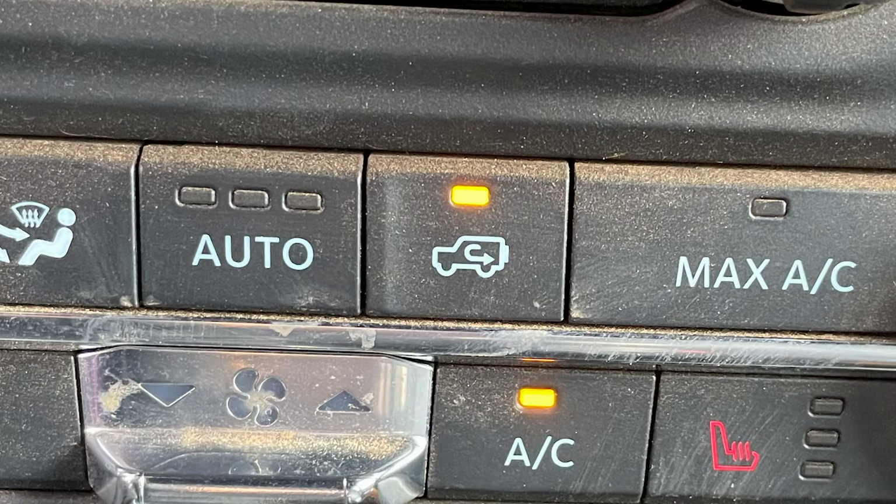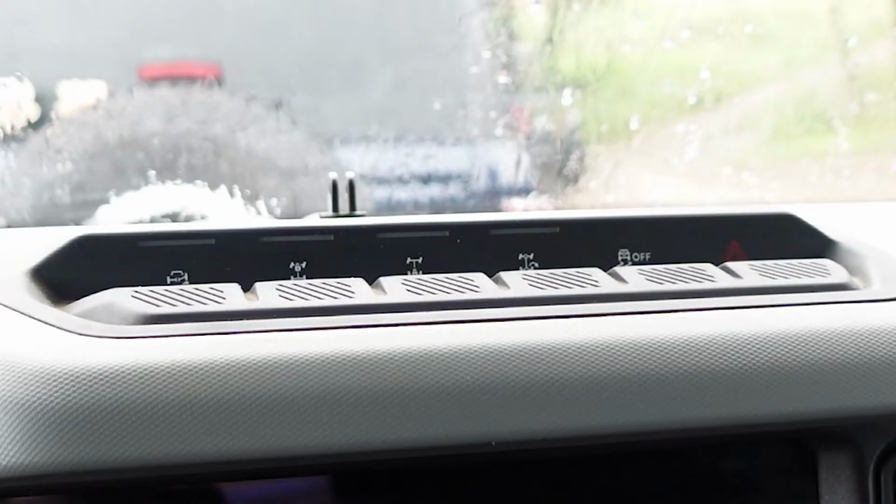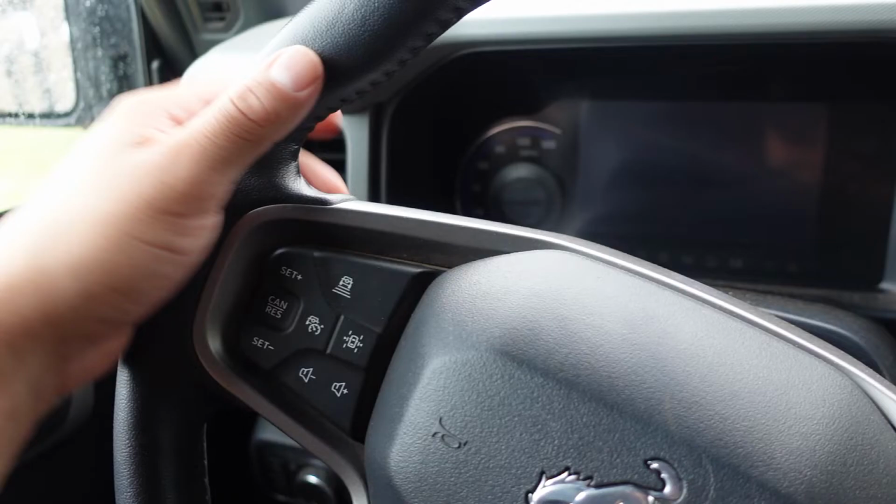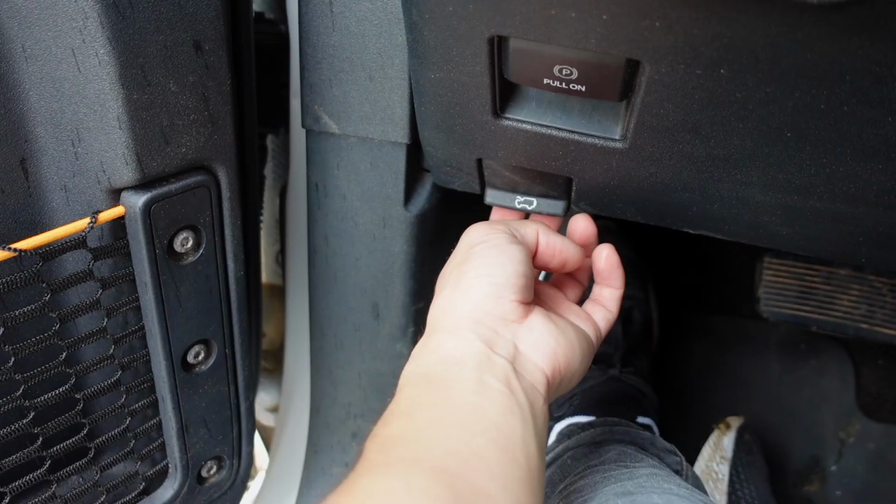Another cool feature is the appearance of the vehicle buttons. You'll notice the shape of the Bronco on the trail turn assist button located above the navigation. You will notice the same shape on the hill descent button located on the GOAT mode dial. Another place where you'll see this Bronco outline is down by the parking brake located on the hood release lever.